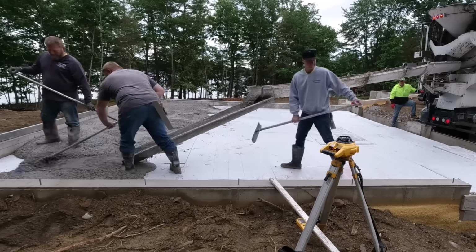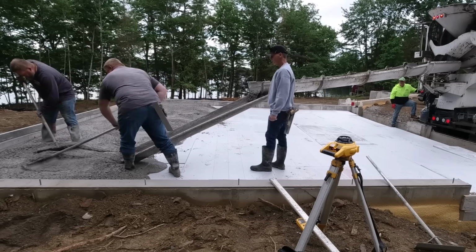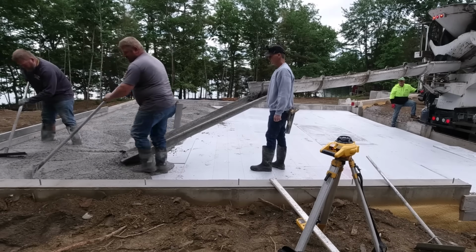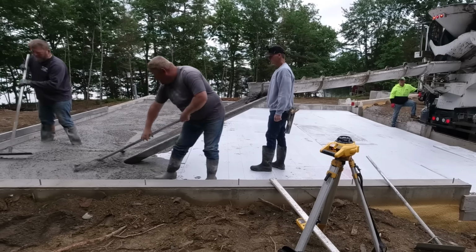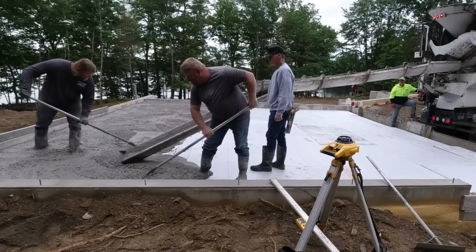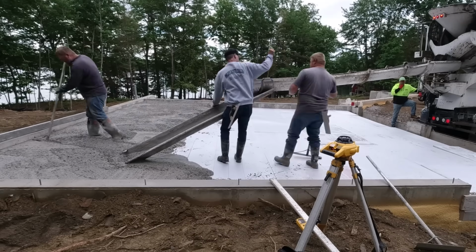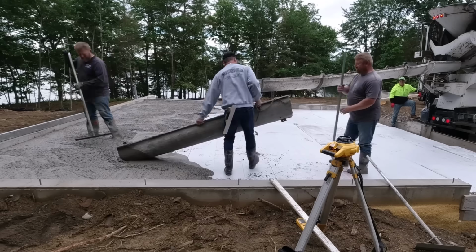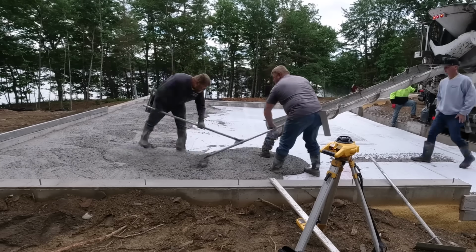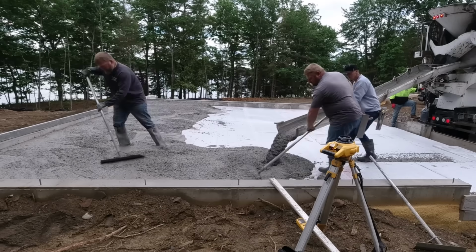So we can go from prepping a job, setting a job up, shooting grades with a laser, making sure all the slopes are correct, to pouring the concrete like this, to floating out edges, to screeding, to power troweling, to doing broom finishes, to doing stamped concrete. There's a ton of skills required in order to be a very good concrete finisher, and those skills make you very, very valuable, especially across the country. There's a big need for concrete finishers. So if you can learn the skills it takes to be a concrete finisher, you're going to make yourself very valuable no matter where you live.